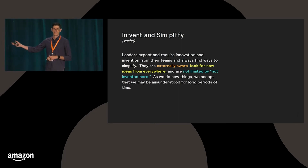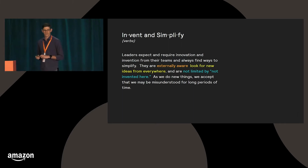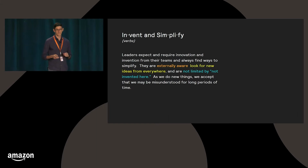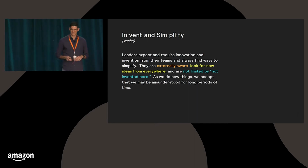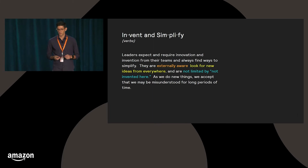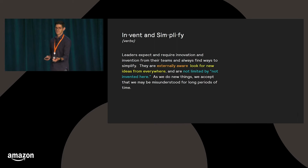Now, Invent and Simplify actually has specific language about innovation. Leaders expect and require innovation and invention from their teams, and always find ways to simplify. They're externally aware, looking for new ideas from everywhere, and they're not limited by not invented here. And the most important part here is, as we do new things, we accept that we may be misunderstood for long periods of time. The reason why that last sentence is so important is because it gives us free license to gamble and take big bets on new processes, which is exactly what we did here.